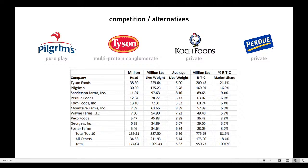Their most direct competitor, which is also available on eToro, is Pilgrim's Pride. That is also a pure chicken manufacturer, which is about 3 times bigger than Sanderson. The biggest producer in the space is Tyson, but I don't really like studying it or investing in it because it's actually a multi-meat conglomerate. So they have chicken, but they also have other types of food. And then there are two private companies, which are so private, they're obviously not listed, which are Koch Foods and Purdue.